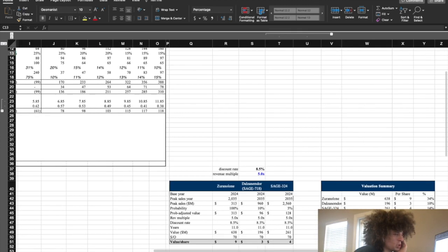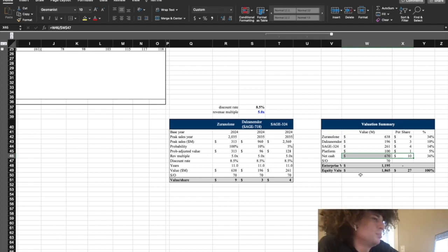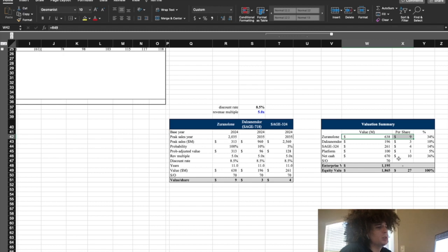The other part of what I was doing is also the sum of the parts valuation. So we also have, from the peak sales year, this is just a multiple approach. So we just find the year that sells most, usually the last year it sold. So this is valuing, most of the value is coming from this Zerina, and they had $10 of cash per share. So I don't think it's going to go below cash. That's sort of the lower limit. But even the cash combined with Zerina, so the lower limit has got to be even higher than that.